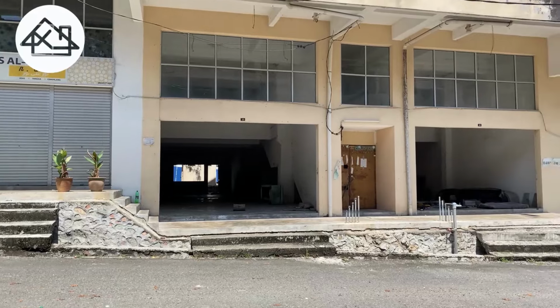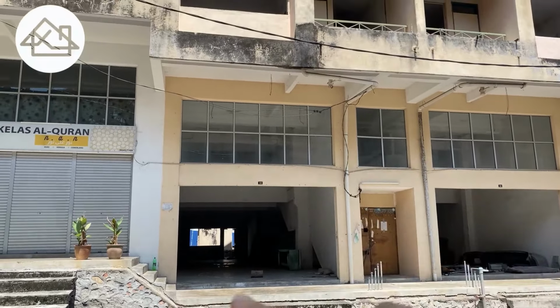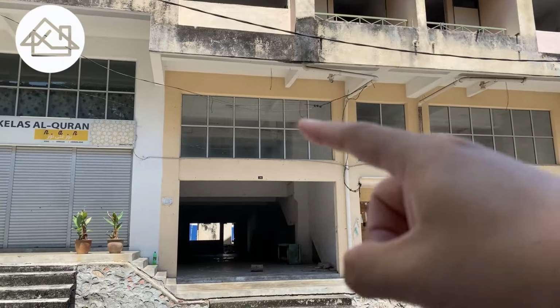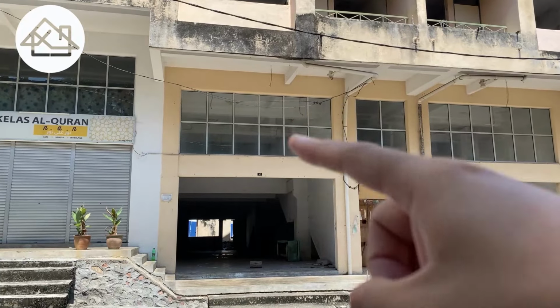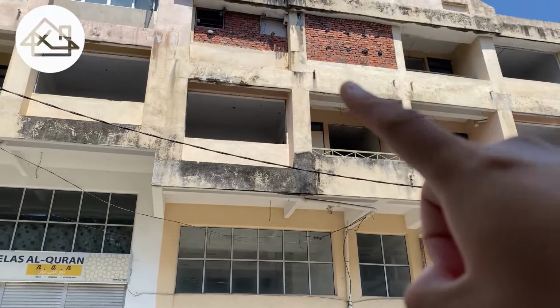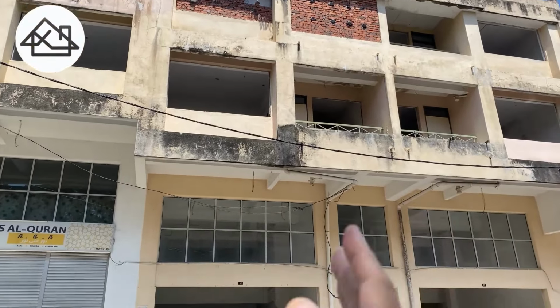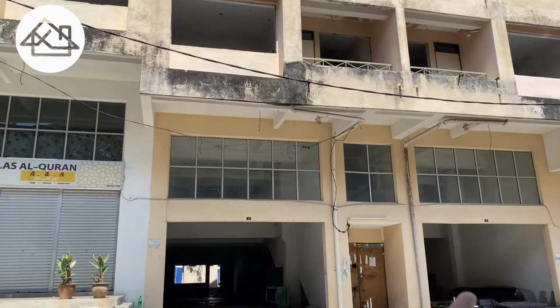One more thing that we ask is the property type. Why do we ask the property type? You see these two, the owner only owns the first and second, ground floor and first floor. This is a shop. This third and fourth is residential. So this type of property is known as a shop apartment.